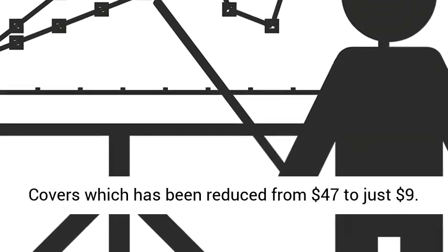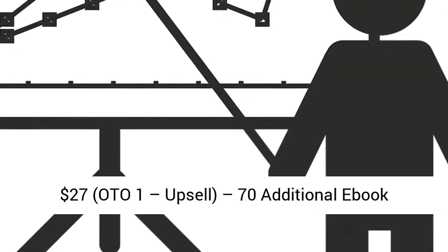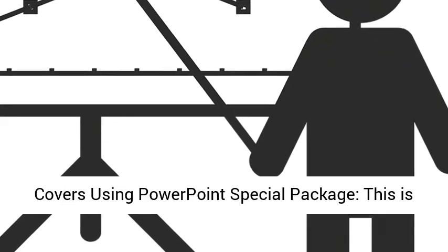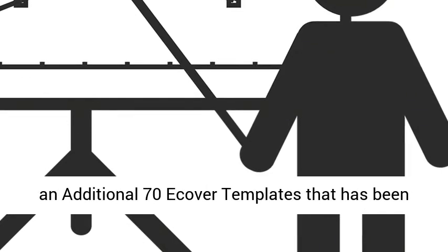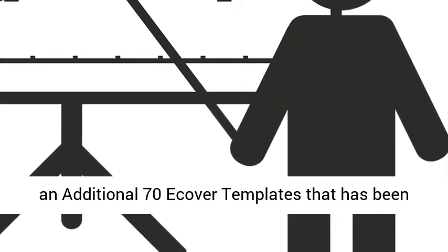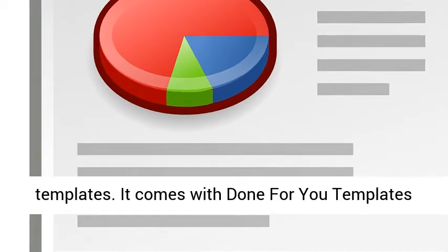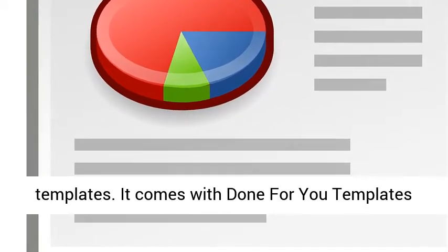$27. Auto 1. Upsell. 70 additional ebook covers using PowerPoint special package. This is an additional 70 Ecover templates that has been added as an upsell for those who need more templates. It comes with done-for-you templates that can be easily edited in MS PowerPoint.